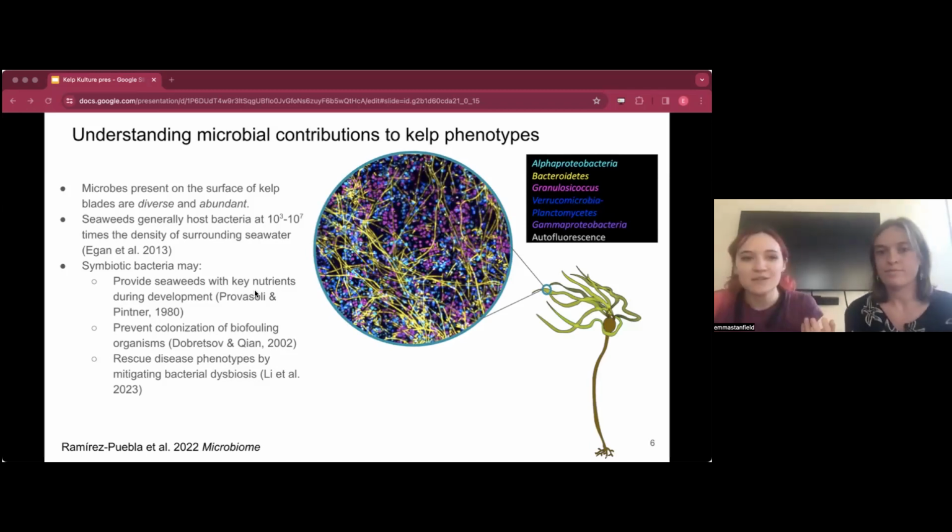And this isn't unique to kelp. Seaweeds and a lot of other marine hosts tend to have bacteria on their surfaces at between 10 to the third and 10 to the 7 times the density in surrounding seawater. So not only are these bacteria really dense on their hosts, but we know from various examples that they're also providing some kind of functional assistance to their host in a lot of cases.